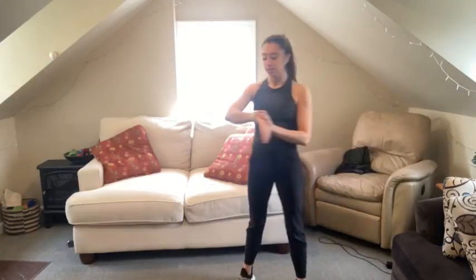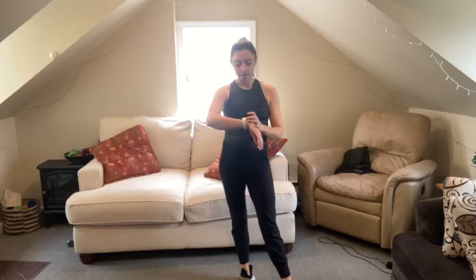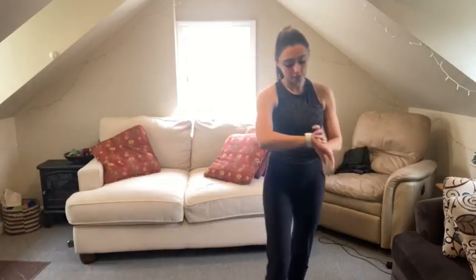Let's grab those weights. We're going to get started in a minute or so. I'll let you know when I start my timer. 8 minutes on the clock. We're going to finish it out nice and strong. Let's try to get through 2 rounds like we did with that other block. See if we can push 3 rounds. All right, in 3, 2, 1.